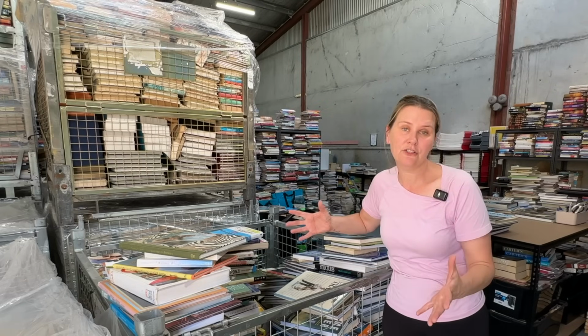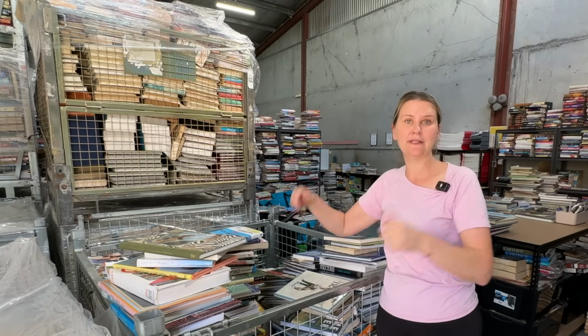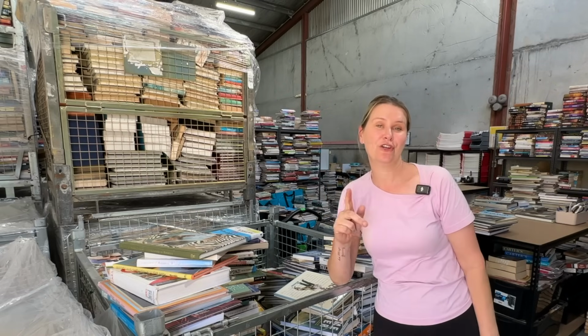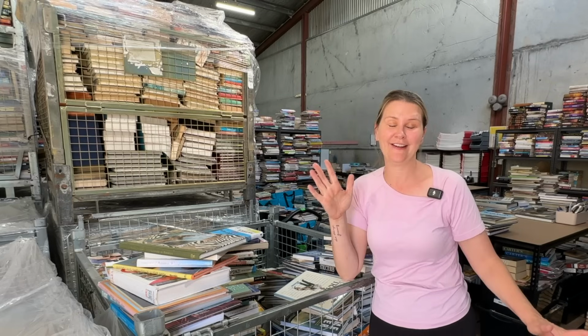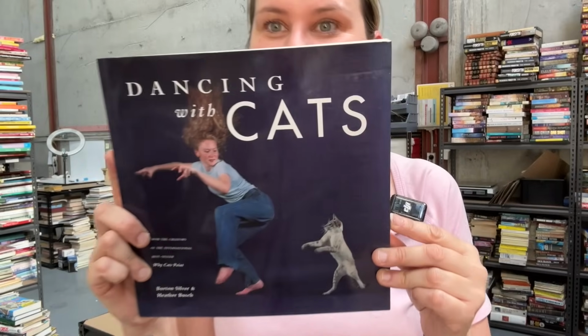So basically what I'm going to do now, you can watch me if you want while I do this. I'm just going to start pulling some of these books out, putting them into piles, and then once I go through those piles, I'll sort them out. But I have to show you one of the funniest books ever that I found yesterday. It just absolutely cracked me up.